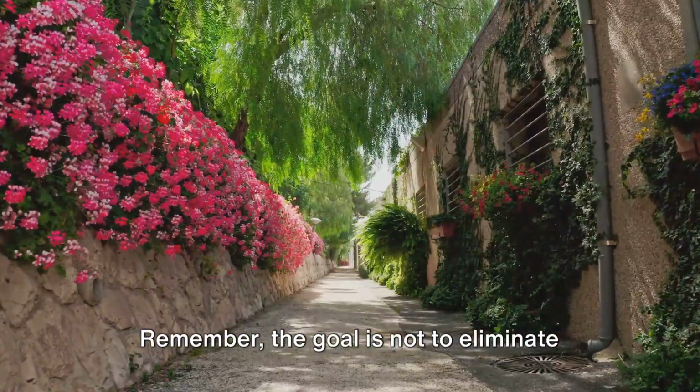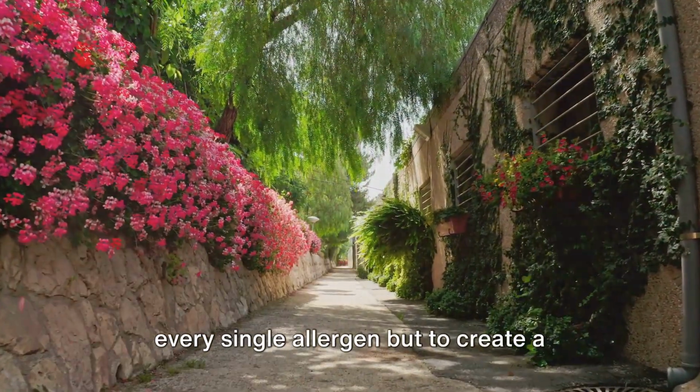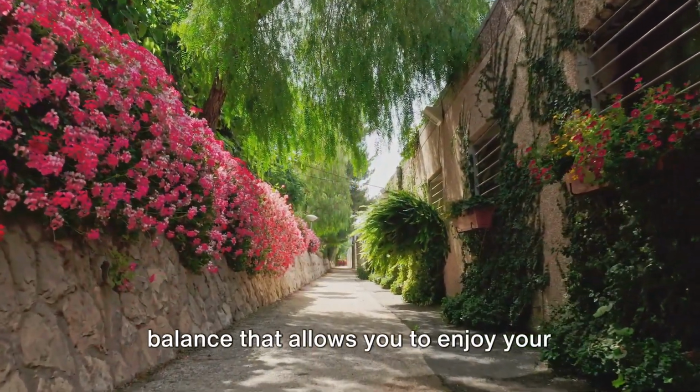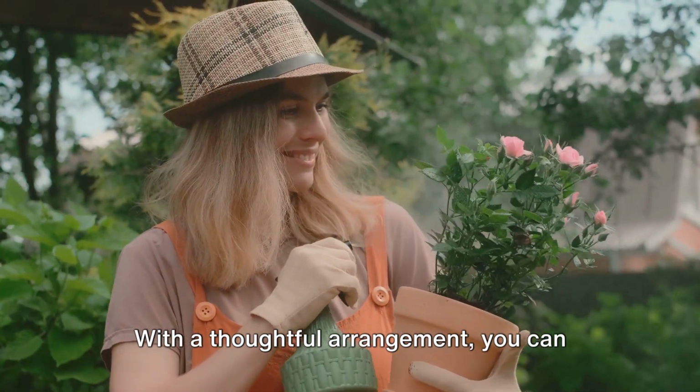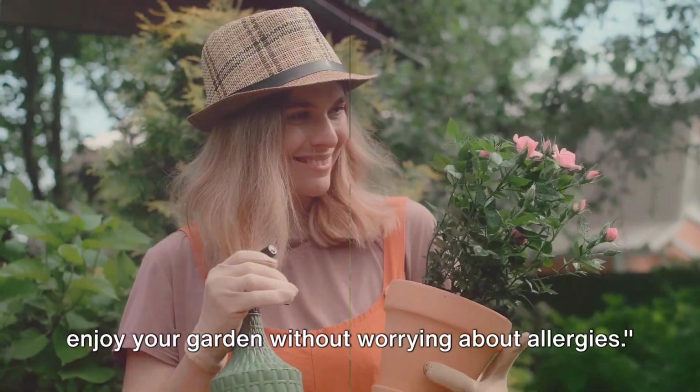With these tips in mind, arranging your garden becomes less of a chore and more of a creative, rewarding process. Remember, the goal is not to eliminate every single allergen but to create a balance that allows you to enjoy your garden without triggering your allergies. With a thoughtful arrangement, you can enjoy your garden without worrying about allergies.